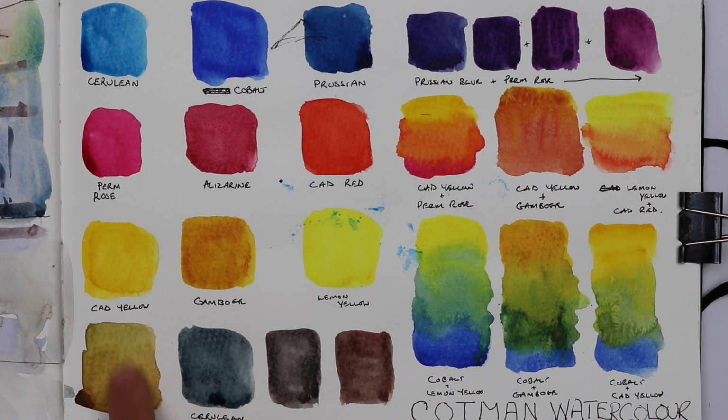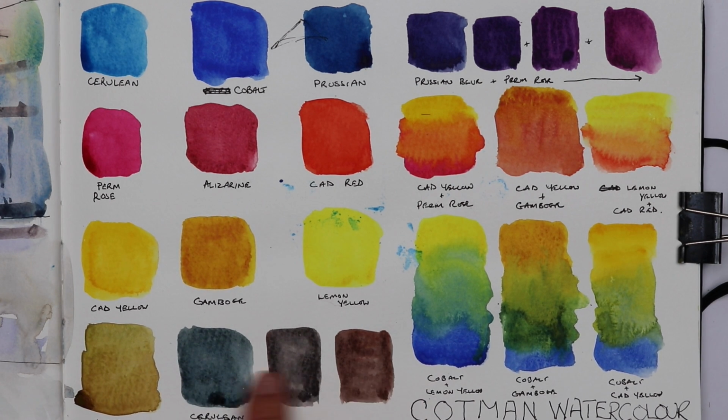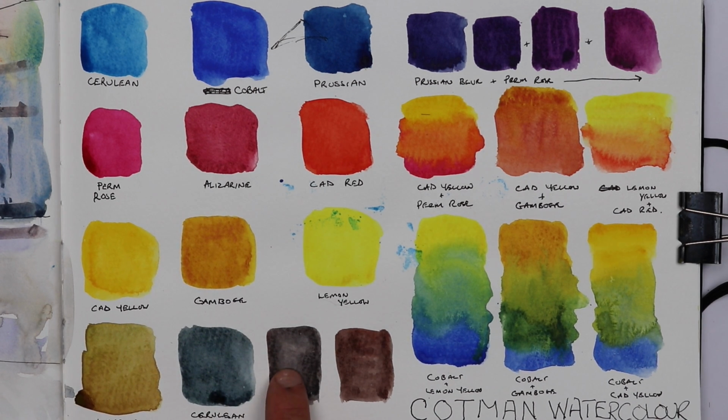I mixed up a brown which kind of gave us quite a raw sienna-y colour here, and that was cerulean blue, cadmium red and cadmium yellow. So just 3 colours mixed give me a nice brown. And then I mixed these neutrals very easily with a bit of cerulean blue and cadmium red, and I just added progressively more red. Here we go. So we've got a nice range of neutral colours there.